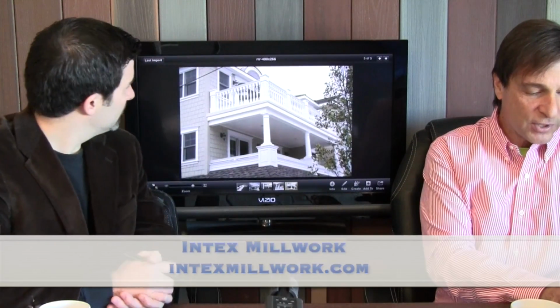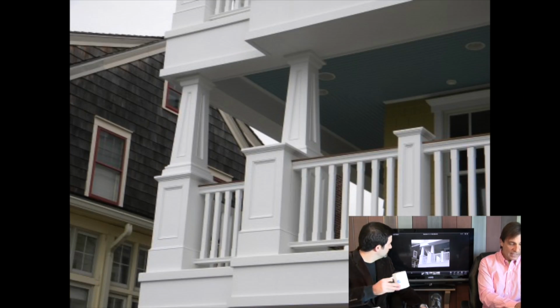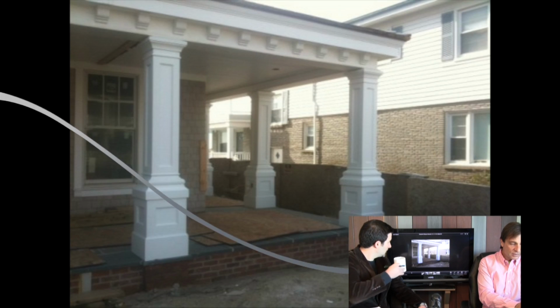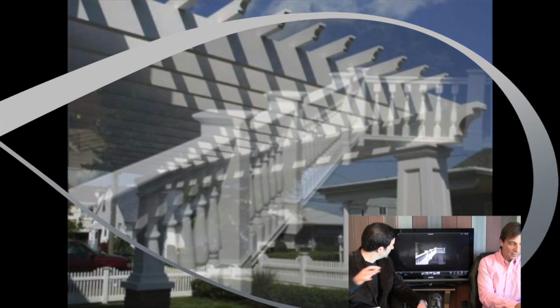So again, if you're interested in anything from Intex Millwork, you can contact them at intexmillwork.com. I have a couple of photos that I was able to grab off of their website, and it's just nice. That's beautiful. Beautifully made, just real nice stuff.